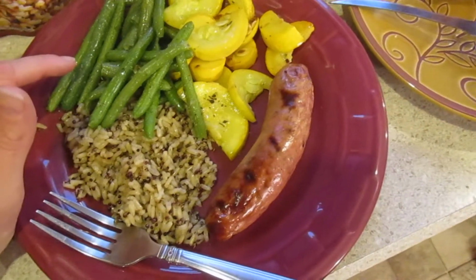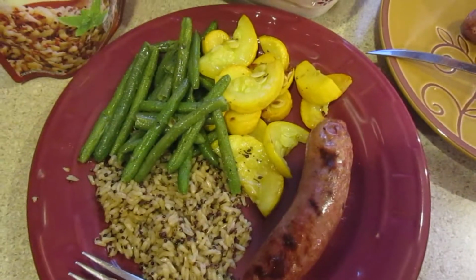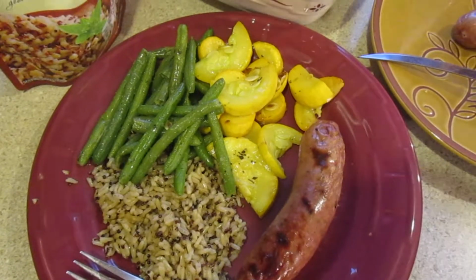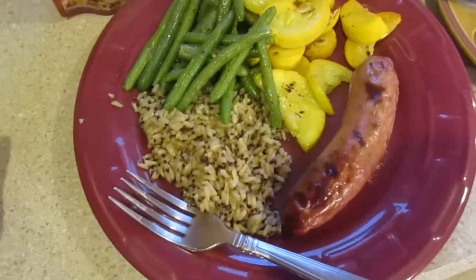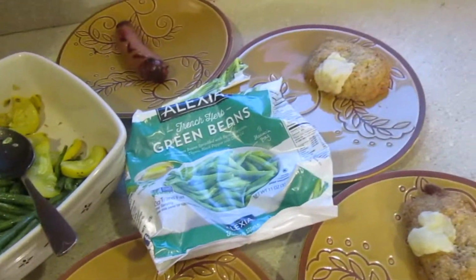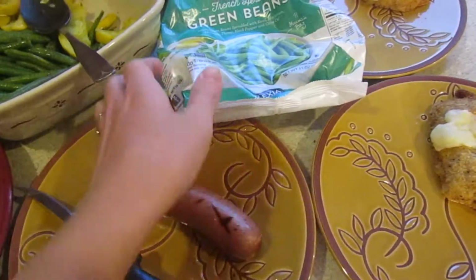Got these Alexa green beans, and just some squash that I sauteed with olive oil and basil essential oil, and just added some onion powder and salt. And so I'm going to cut that up. Most everybody's having the same thing. We do have some of these chicken breasts left that some of the kids are going to have instead.